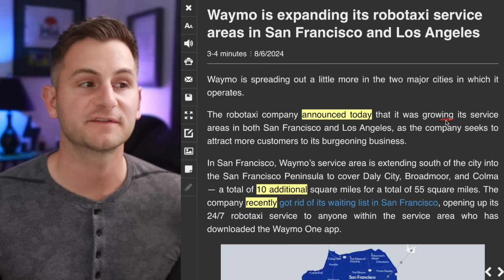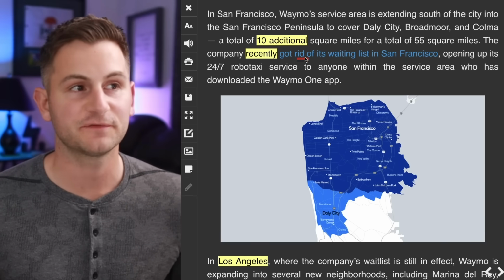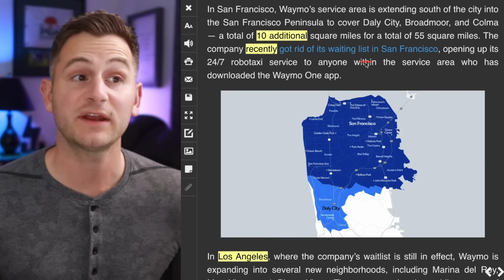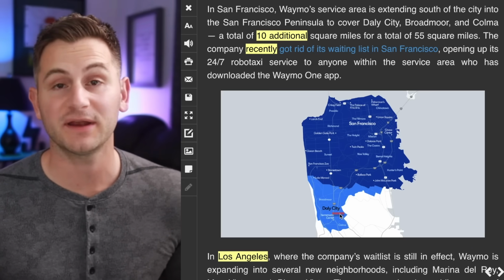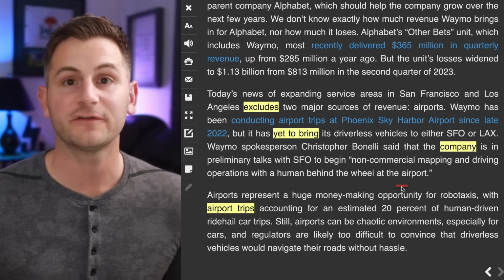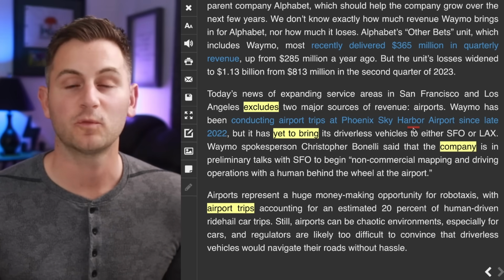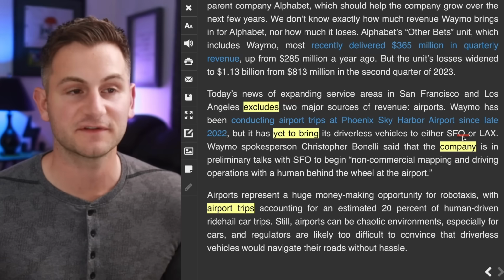Waymo announced today it's growing its service areas in both San Francisco and LA. However, in San Francisco, it's only 10 additional square miles for a total of 55 square miles. Waymo did recently get rid of its wait list in San Francisco, opening it up to anyone that has the app, but in LA, they still have a wait list in effect. We recently talked about how Alphabet is investing another $5 billion into Waymo, but this latest expansion excludes airports. Waymo has been conducting airport trips in Phoenix, but they've yet to bring this to San Francisco or LA.